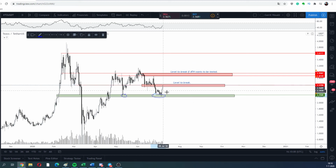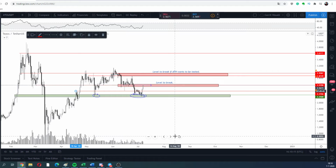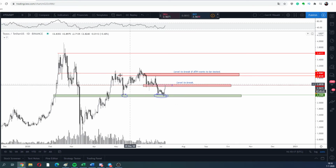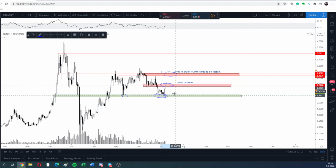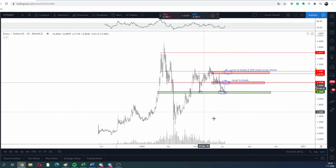But we held, in which we are looking for the reclaim of this previous support level, and then we can continue. It could also be that we are going to see a retest of the previous high for support, so a drop towards 238 would be possible before continuation. If we break this level at 275, we can target the $3 level, and if we break the $3 level, we are going to see a new all-time high test, and then we are going to continue just like Link is doing.